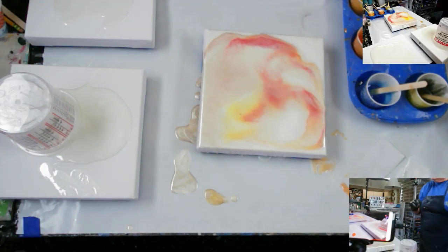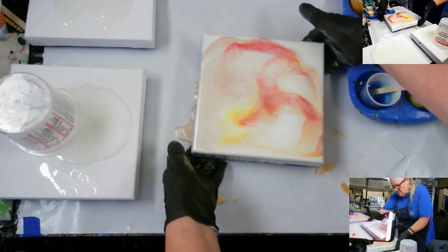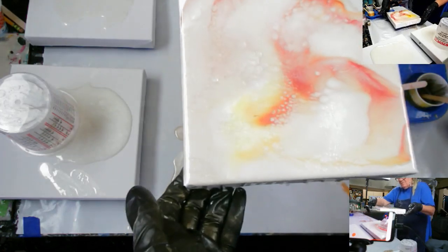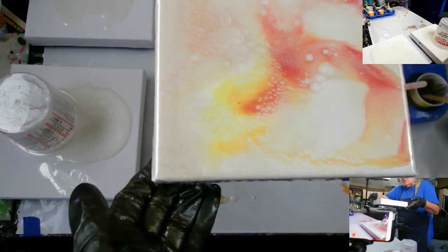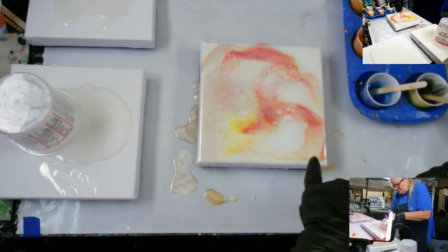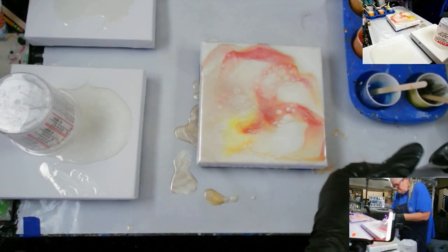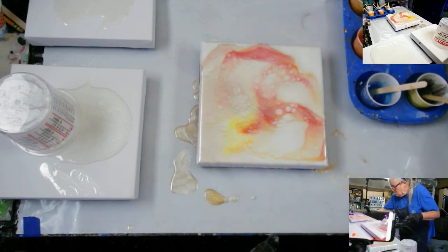It is not easy with resin, I'm noticing, to get the actual Dutch pour petals. This one actually got some really, really good cells. So I'm still going to do a little dip swipe with the red right down the middle, but not a really wide one.